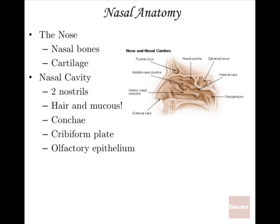A deep enough trauma could definitely fracture parts of the maxillae, or even deeper, the ethmoid bone, which is found straight through, and it's making up most of the nasal conchae, those weaving passageways deep within the nose. So mostly cartilage is what's making up the majority of this structure. The nasal cavity itself, of course, has two nostrils that lead into the nasal conchae.